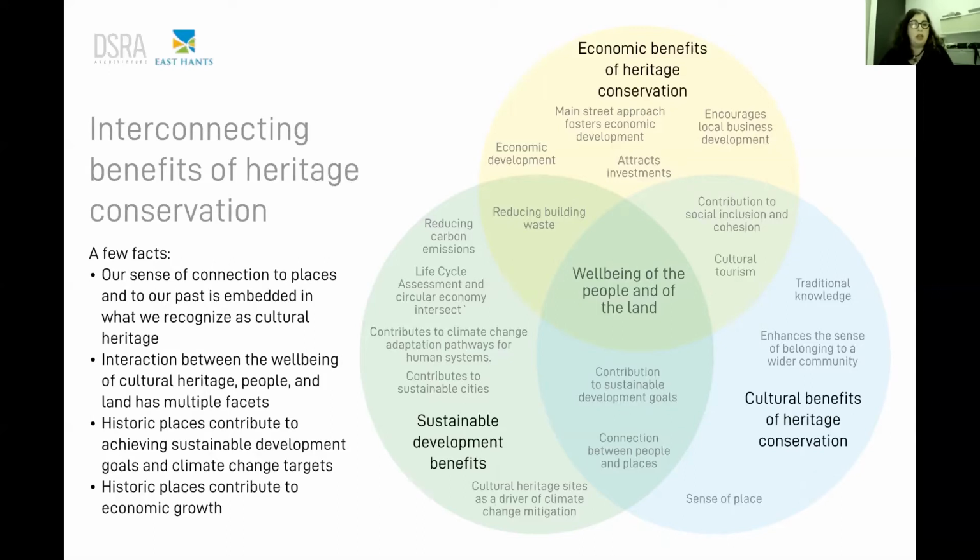So I think a few facts here. I already mentioned before, it's the connection to places and past, how our past is embedded in what we recognize as cultural heritage. Then the interaction between the well-being of people and land has multiple facets, as we can see. Historical places contribute to achieving sustainable development goals and climate change targets. And also historical places contribute to economic growth.